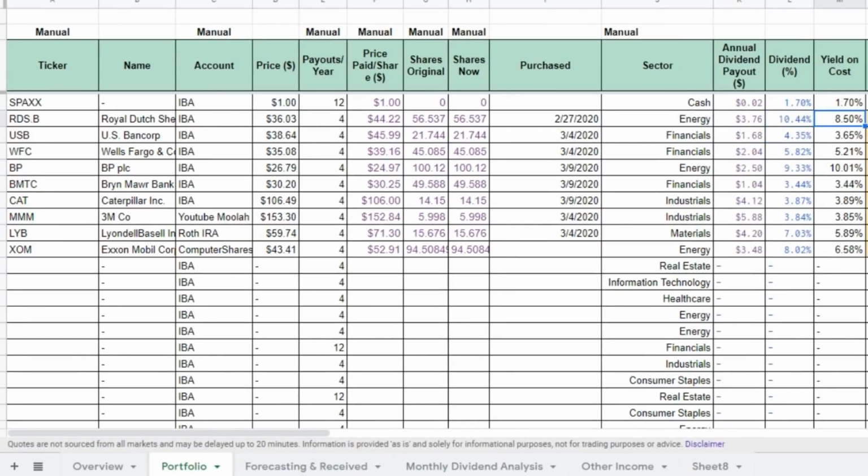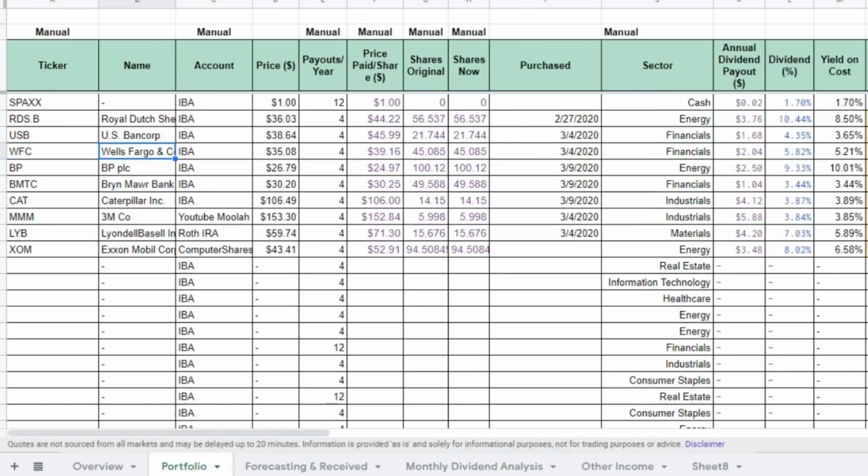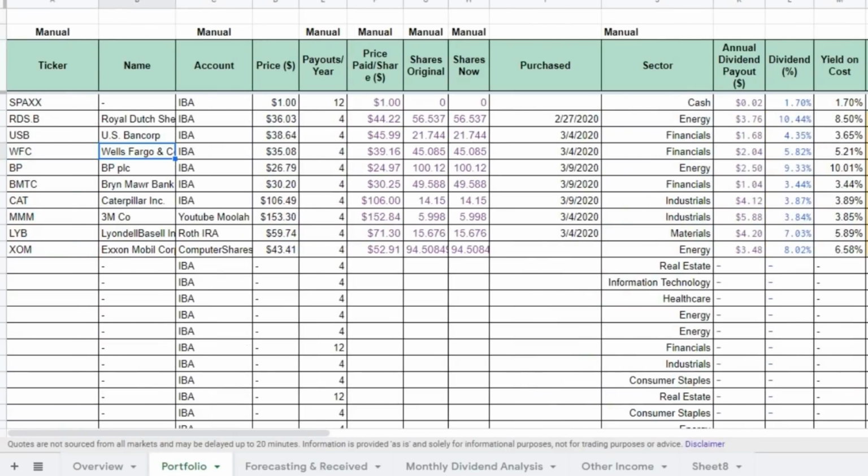And same with these Shell shares. I bought them at an 8.5% yield, and I think at one point they hit 11% yield, which is absolutely astonishing. I wanted to do the same with Wells Fargo, purchasing about 45 shares, which I think ended up being about $1,500, $1,600. I did this just to round out to around 300 shares. For me, I thought 300 shares was kind of cool, so I really wanted to get to that point. That yields about 5.2% based off of what I invested at, but it's 5.8% if you were to invest at the $35 it's at right now.